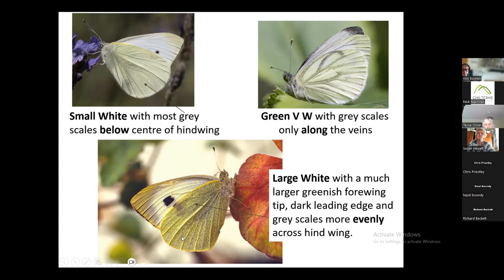Small white, very small amount of black. Large white, very large amount of black. Green vein white with the black along the veins and into triangles at the edge on the upper side.